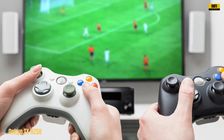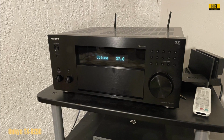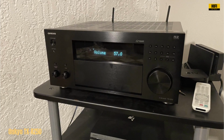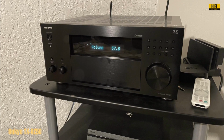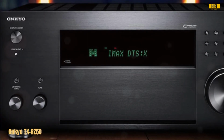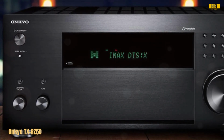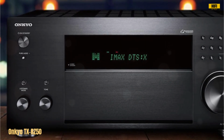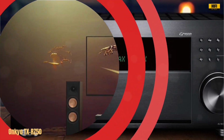In addition to the foregoing, the Onkyo TX-RZ50 is THX Certified Select, indicating that it has successfully undergone stringent testing to verify that it satisfies THX's exacting requirements for sound quality, power, and distortion. I'll start by pointing out that the RZ50 offers a wide variety of connectivity options. You can connect all of your gadgets, including your cable box, gaming console, Blu-ray player, and more, without having to constantly switch cables because it includes 7 HDMI inputs and 2 outputs.